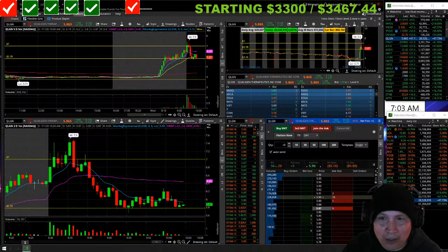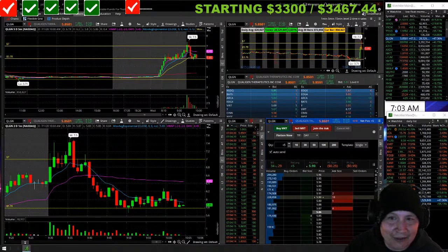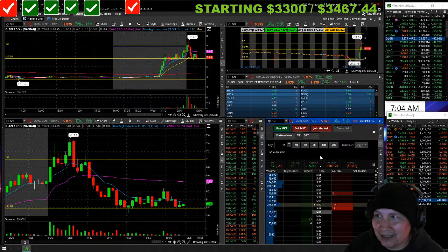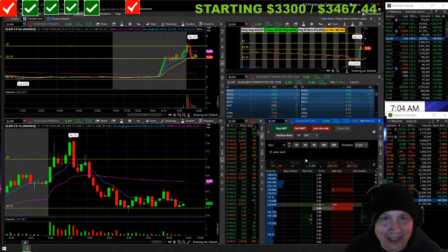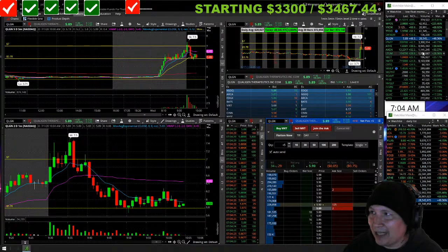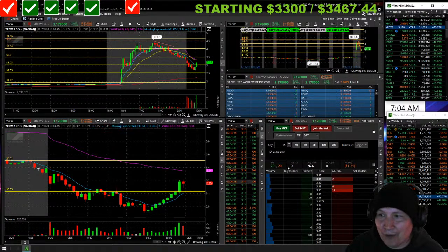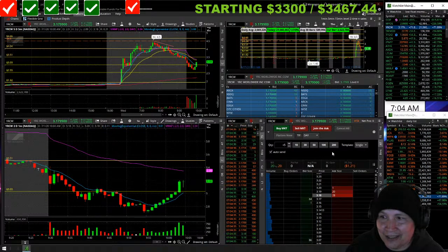TTOO, I'm short at 198. If it comes down to 185, 187, I will just cover my position right there just to take that win. If I'm going to get a win, I'm going to take that win. Look at YRCW right here. Look at this one up over the resistance right here.